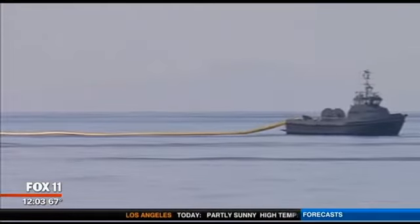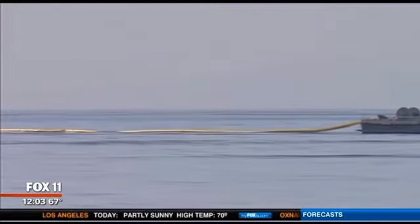We have 3 sets of booms out there right now, offshore, that's paired up by 2 vessels each. So there's 6 vessels out there with boom in between. And then there's 3 oil spill response vessels helping to skim the oil that we can find.